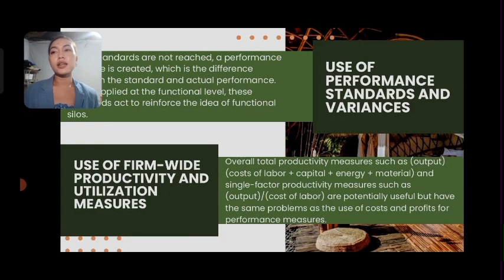Use of performance standards and variances. When organizations hold managers up to performance standards that then create performance variances, managers can be pressured to find ways to make up their variances, resulting in decisions that may not be in the long-term best interest of the firm. Decisions like producing to make an output quota, regardless of current finished goods inventory levels, or purchasing unneeded supplies just to use up department budgets, are examples of things that can happen when performance standards are applied without considering the true performance benefits to the organization.